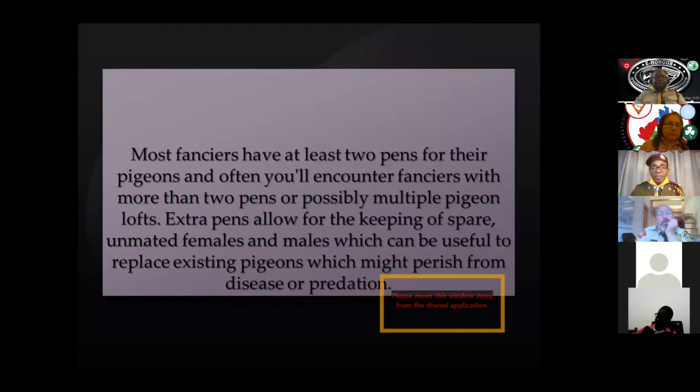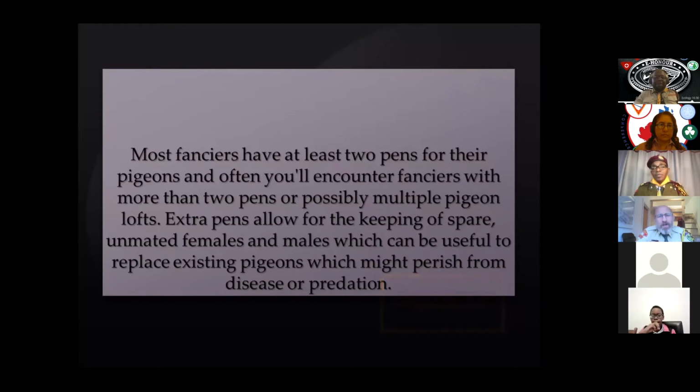So most pigeon fanciers have at least 2 pens for their pigeons, and often you'll encounter pigeon fanciers with more than 2 pens, or possibly multiple pigeon lofts. I had 3 at one go. Extra pens allow for keeping of spare unmated females and males, which can be useful to replace existing pigeons which might die from disease or from predation.